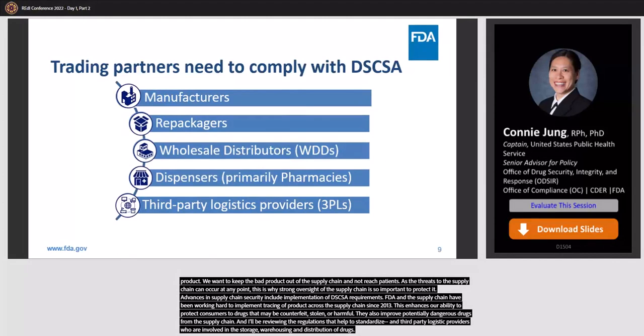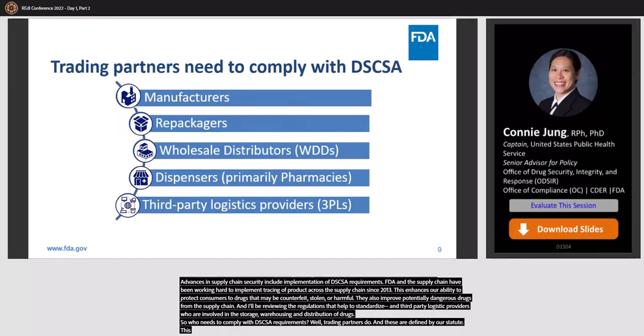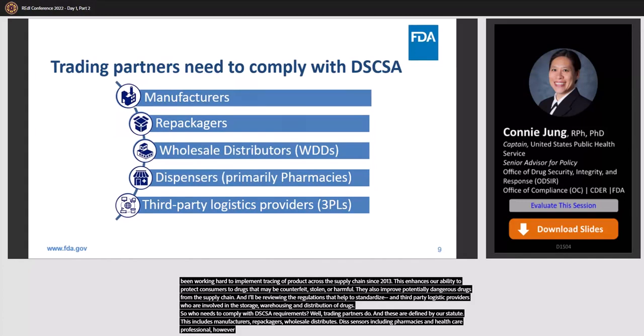So who needs to comply with DSCSA requirements? Well, trading partners do, and these are defined by our statute. So this includes manufacturers, repackagers, wholesale distributors, or wholesale drug distributors, or WDD for short, dispensers, which includes pharmacies and other healthcare professionals. However, the key DSCSA requirements that I will review apply primarily to pharmacies. And then there are third-party logistics providers, or 3PLs, that I'll explain more in detail later.